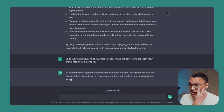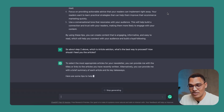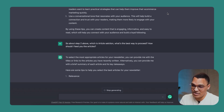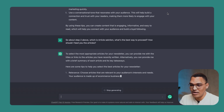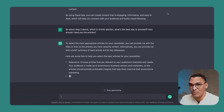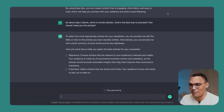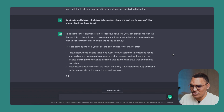So here is where you have to be pretty careful with ChatGPT. It's saying that I can provide it with titles or links to articles. It looks like it's connected to the internet. It isn't. So you shouldn't add any links to ChatGPT and ask it for information about the links that you entered. It does this thing called hallucination, where it provides you very confidently with an answer based on a link, but it's all crap. You should not depend on ChatGPT for anything that's connected to the internet. Okay? All right. So that's good.